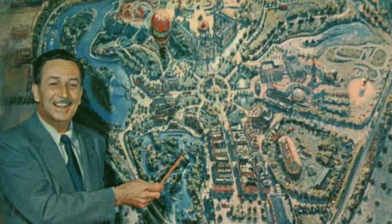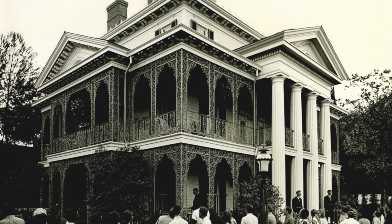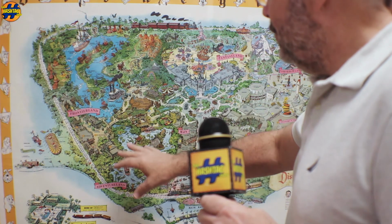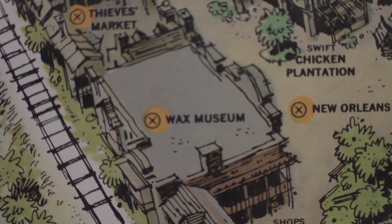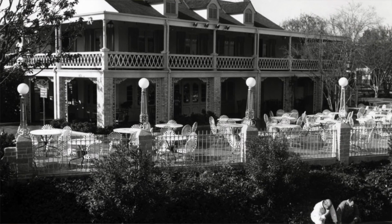in 58, but it didn't open for another 10 years. I mean, this was there a long time, and it went through a lot of different stages. A wax museum. Oh, that's neat. Yeah, I don't even know if that was there or not, to be quite honest with you. I know this was the chicken plantation, but so many different things.